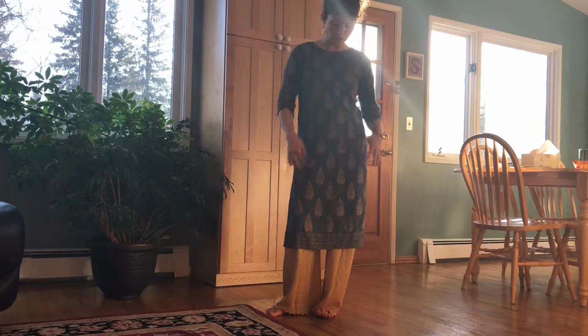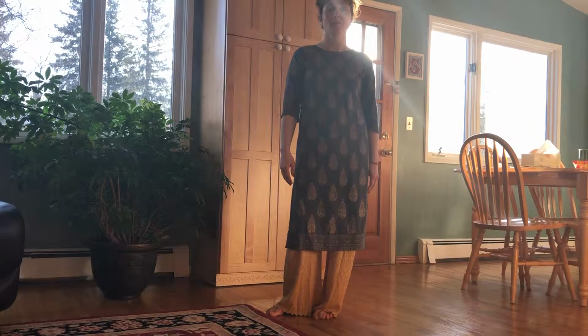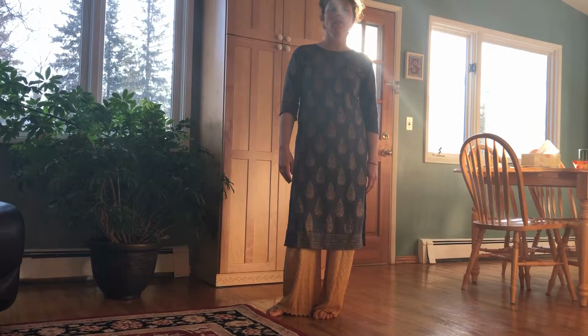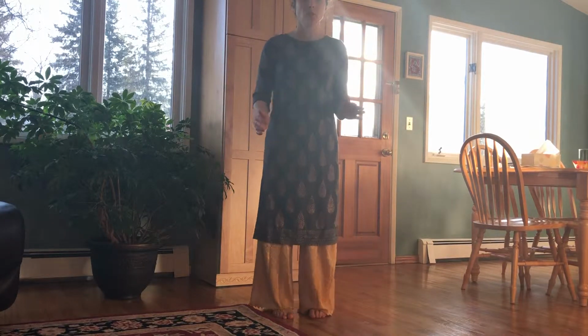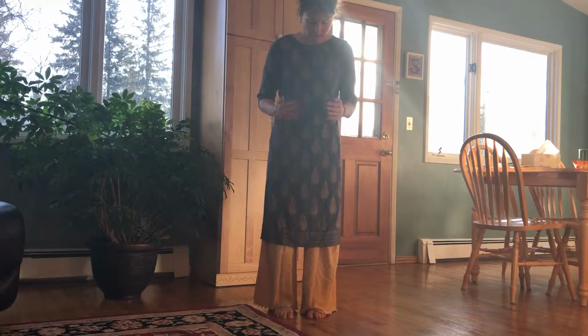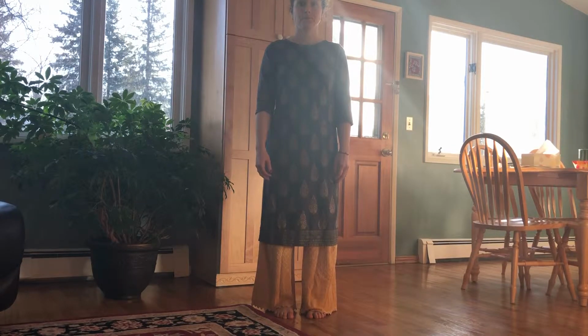Notice the difference if I put all my weight into one position. I wore these clothes on purpose a little bit to show that they start to wrinkle and do funny things, and you can see the patterns change. You can see different shoulder heights, different hip heights. And so the new kind of assessment is, can the student stand even in their bones?